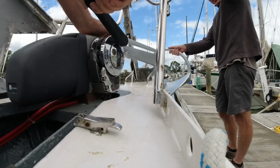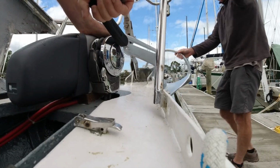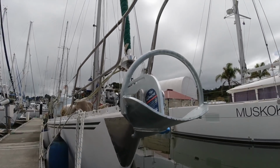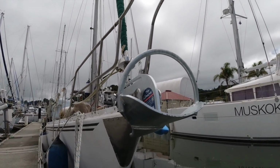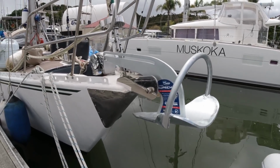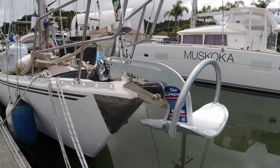It's like all electric windlasses. They're not really designed for manual use. So that's not clicking a bit. The anchor is a Manson, oversized at 27 kilos, but that's what I wanted for the boat. A Manson anchor was on the boat originally when I bought her. They're good anchors, so I decided I'd want another one.